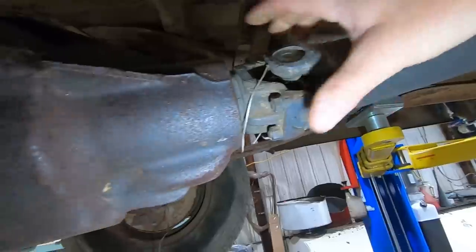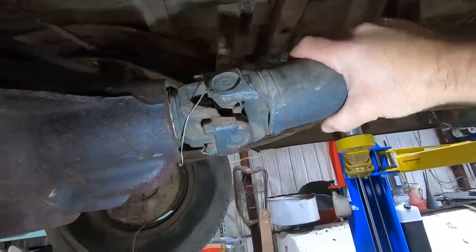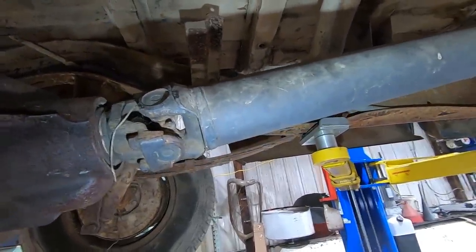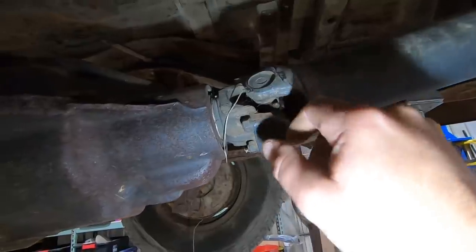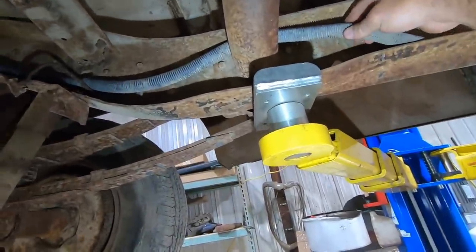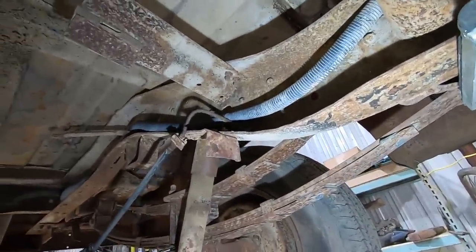Drive shaft, pinion, not all slopped out. So that's good. Does have a greaser on it, so I assume it's probably been replaced. Nah, these old ones probably didn't. Probably did have greasers. I mean, I didn't know they used split loom way back then. Unless somebody added that, but that looks factory OG.